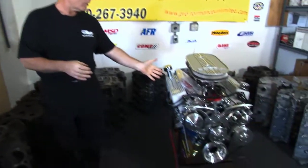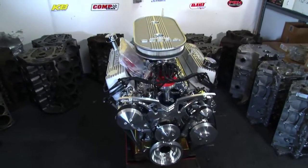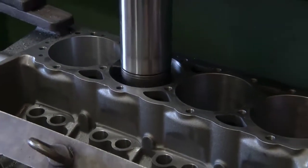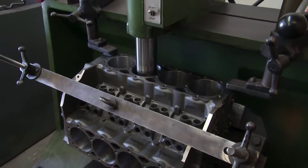This happens to be one of our customers' engines here. This happens to be a small block Windsor. This is a stroker engine. It's a 427, and it just got done dynoing, making about 600 and something horsepower. We're a small shop that personalizes our builds, and we're big enough to do any job that people want.